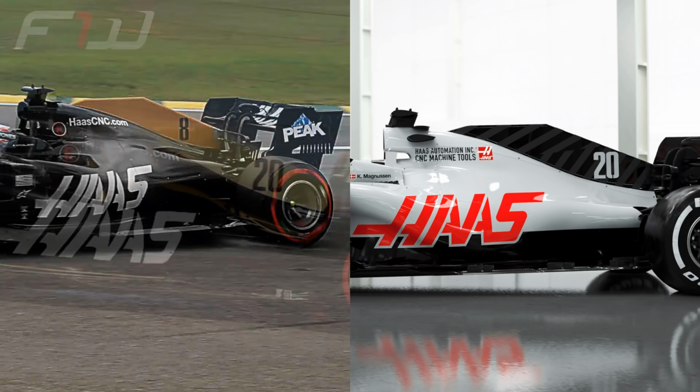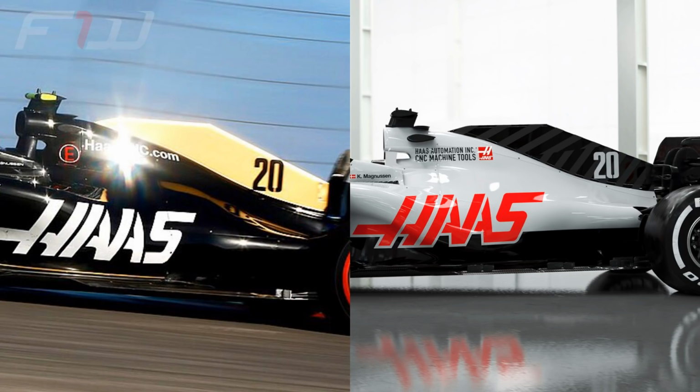I might be wrong. Having a look at the side of the car, we've definitely got some nice little winglets, or I guess deflectors really, on the floor of the car there. They were definitely not there in Abu Dhabi. They were maybe tested in Abu Dhabi, but they weren't there for the race itself. So they are new for this year.